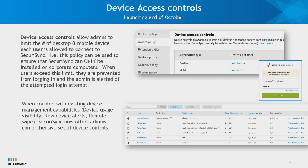So this one I'm particularly excited about. This is a feature that isn't launched yet, but we are putting the finishing touches on it, and we feel like it really rounds out the security story that we've been preaching, and gives you, our partners, another tool to reduce risk and to have that peace of mind within a customer environment. In essence, it is a set of device controls for an admin that stipulate how many desktop or mobile devices each user is allowed to connect to SecuriSync.